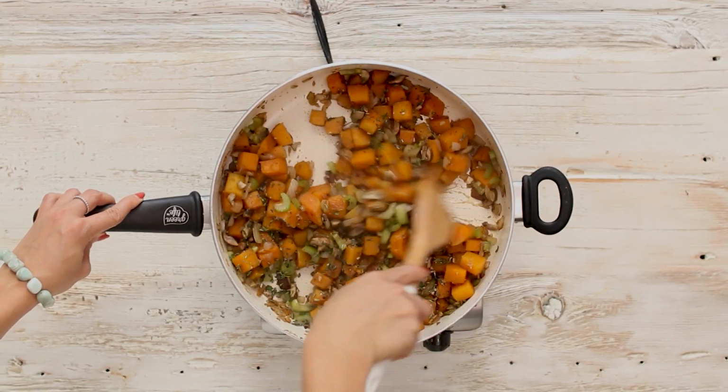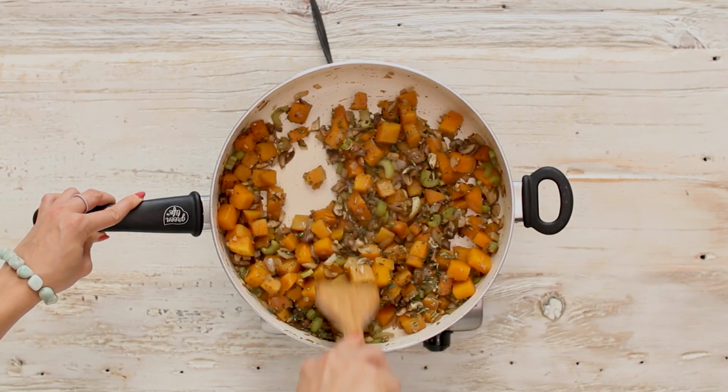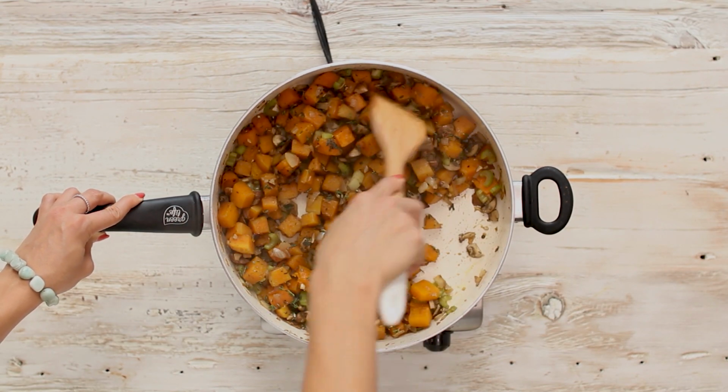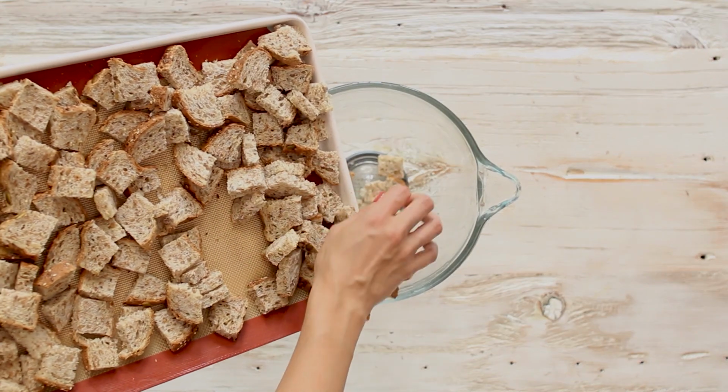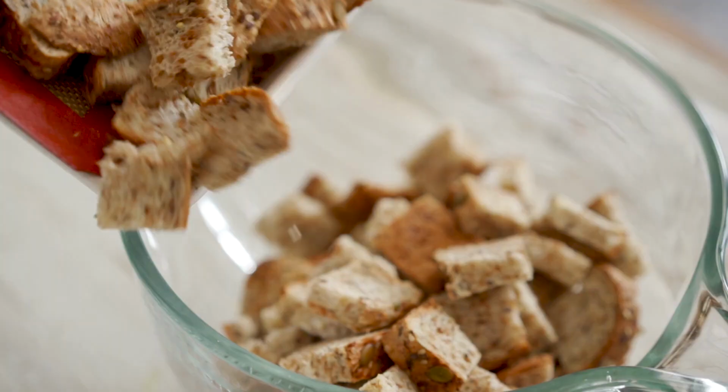I can't tell you how amazing my kitchen smelled when I was cooking this up. You guys need to make this and have it on your Thanksgiving table this year. Now that our bread is nice and toasted, I'm going to transfer this into a very large bowl.